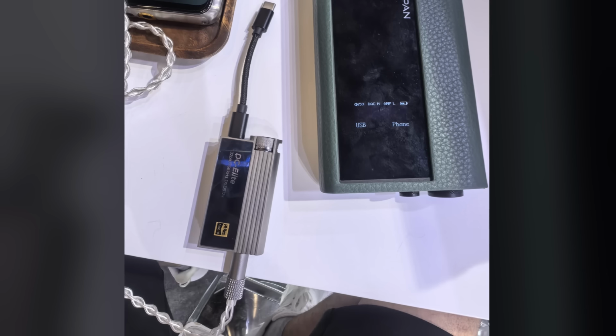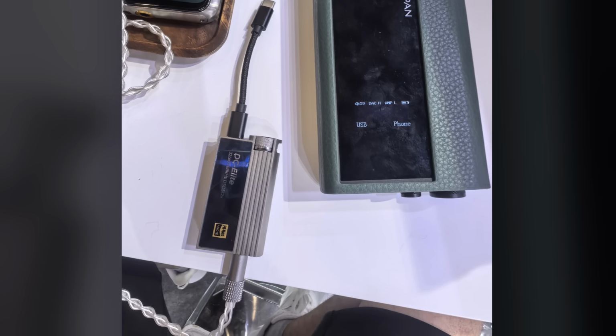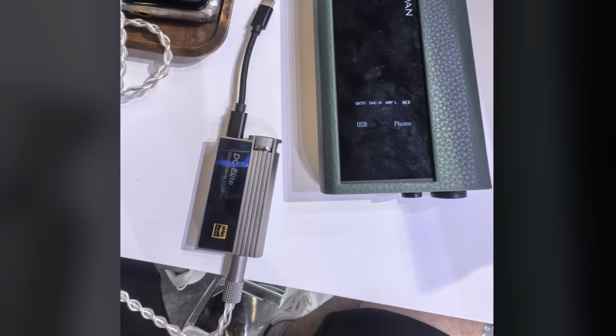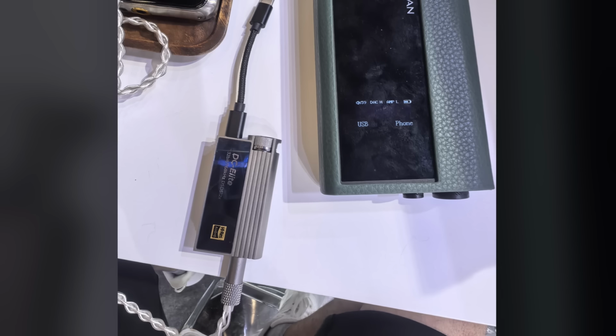I will say confidently, the iBasso DC Elite is the best dongle I have ever tried in my life. If someone asked me, Axel, what is the best sounding dongle that money can buy that you have ever tried, I will say the iBasso DC Elite, hands down. I was sad that it sounded better than my Topping G5, which is my reference.